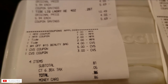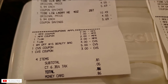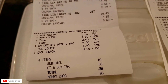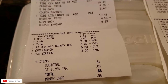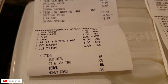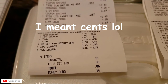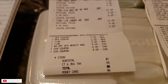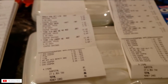Oh, I know what it was. I had a 3 off 12 laundry, and I also had the 2 off 8 Tide CRT. So she went and printed a $5 Extra Care Bucks because those two weren't going through. So she did me a favor, I guess, and I only paid $81 plus tax. And then I got my $10 cash card, making it a moneymaker. So thank you, Chica, for doing that for me. And no, I don't bribe them. I don't do none of that. They do their job.